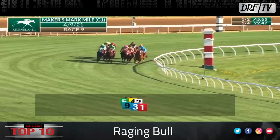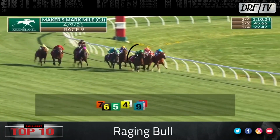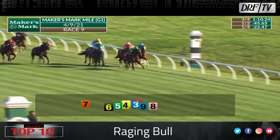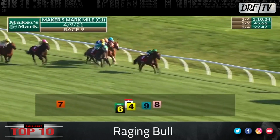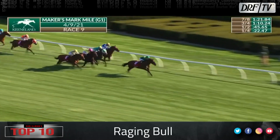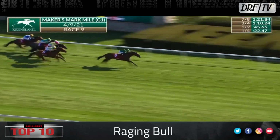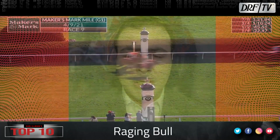Raging Bull is number 3. Raging Bull finally living up to his looks. He is a gorgeous son of Dark Angel, and here's his win in the Maker's Mark Mile. He traveled sweetly throughout, draws away to win, career best Beyer speed figure of 105. Raging Bull has always hinted at plenty of ability. He won the Shoemaker Mile in 2020. He won the Hollywood Derby in 2018. He just needs to get a little more consistent to stay at the top of this list. But that last race, the Maker's Mark, trending the right way.